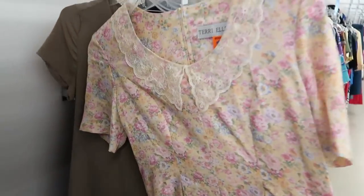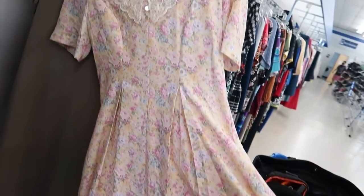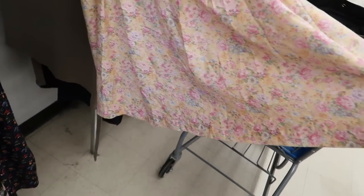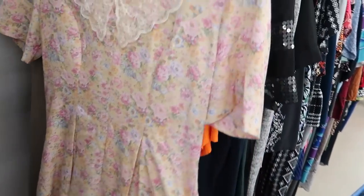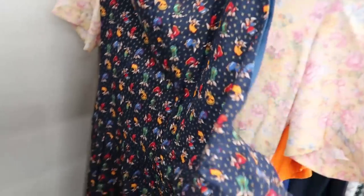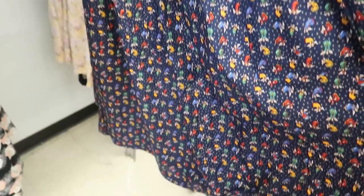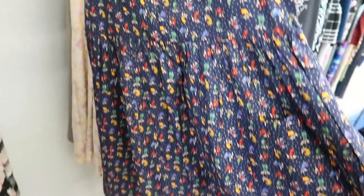This one. I like how this is actually shorter. A lot of these are maxi length, but this one is knee length, which is really cute. This one is a Christmas print, I think. Those are all angels and stars on it and a little homemade one, but it's so cute. Great fabric. There's so much more. Let's keep going.